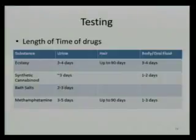Synthetic cannabinoids in the urine, about 3 days. Body fluids, 1 to 2 days. Hair, there was no good source that I could use, but from what I read, about 30 to 60 days. For bath salts, stays in the urine 2 to 3 days. There was no real good data about how long it stayed in the hair or the body fluids. Hair, probably 30 to 60 days, and they just didn't know for body fluids.